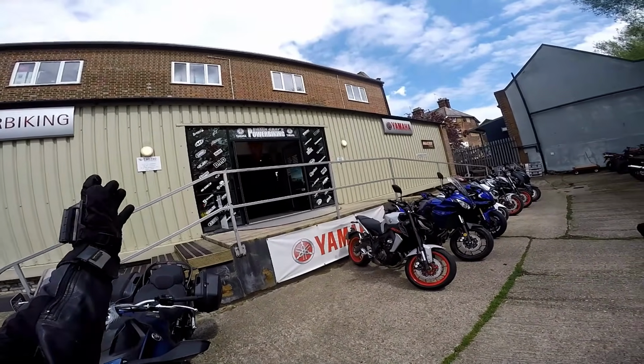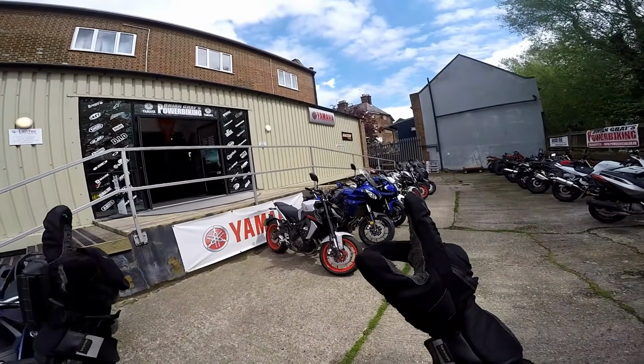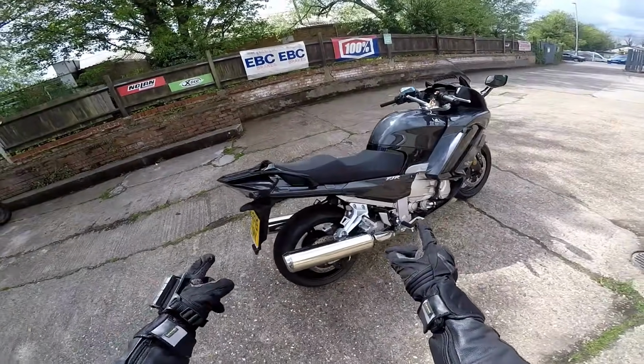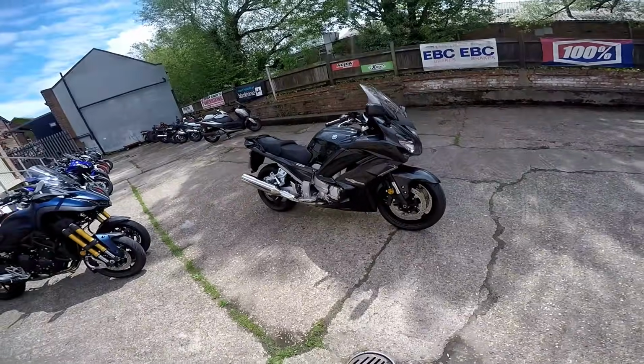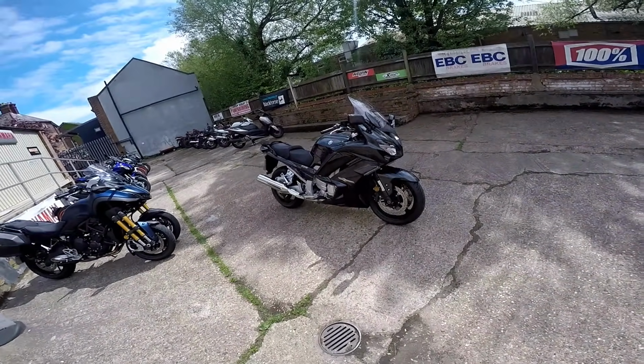You find me once again at Brian Gray's Power Biking here in High Wycombe, the Yamaha dealer for High Wycombe, where today I'm going to be riding a bike that I've been wanting to ride for ages. It's this absolutely beautiful machine, the FJR 1300. To my mind, the iconic sports tourer. I've been wanting to ride one for absolutely ages. If you're interested in this machine, stick around and stay tuned.